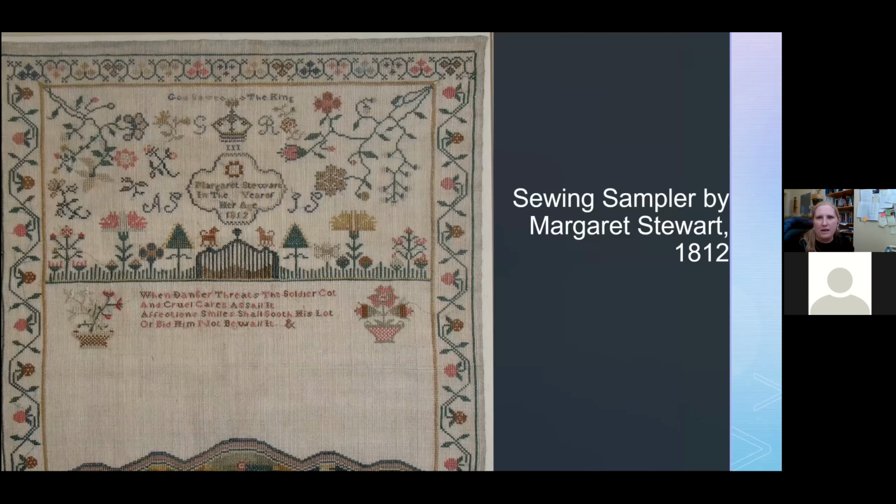This one too is more of a domestic piece, but I really think it's quite telling. It's a sewing sampler dated 1812 that came into our collection before 1911. This is Margaret Stewart's sewing sampler. She was a local girl who was no doubt aware of what was going on around her. We're not sure if this happened earlier in the year or later on in the year. Remember, the war started in June 1812. So it's difficult to know when she created it.